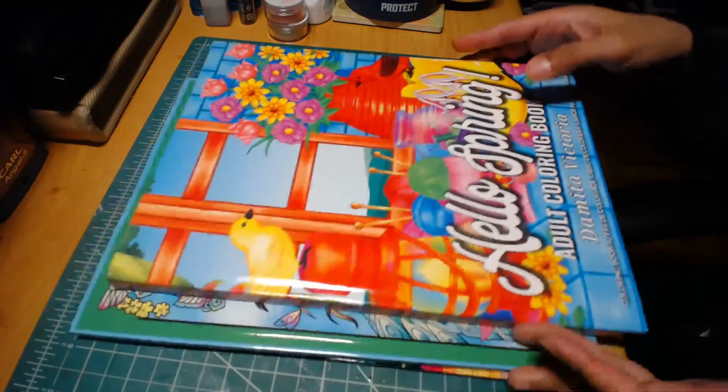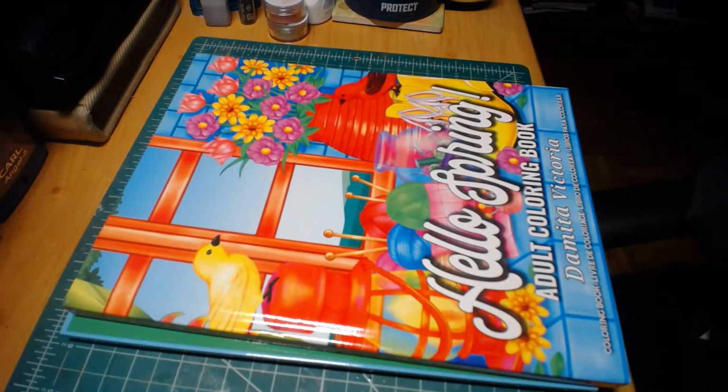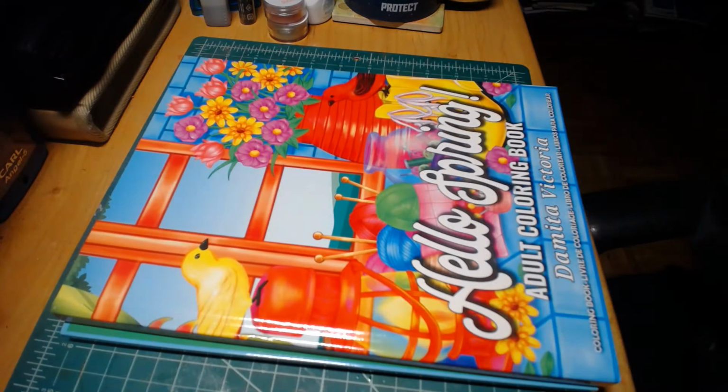So I got 3 books. I got the Hello Spring adult coloring book. You know, it's kind of weird. My mother's actually feeling the effects of her second COVID shot right now. She's sleeping right now. From what I've heard, with the second shot, you feel it the first day, but then the second day you get really tired from it. And then after that, you should be good and not have as many lingering effects.